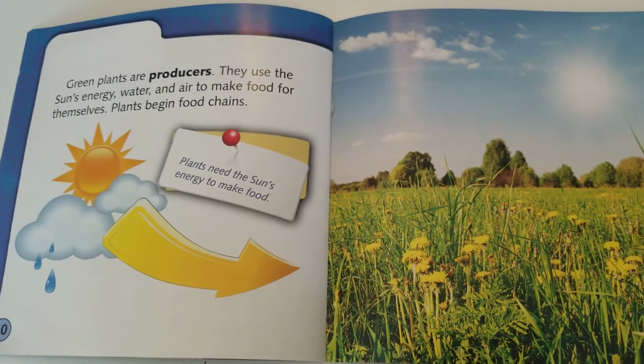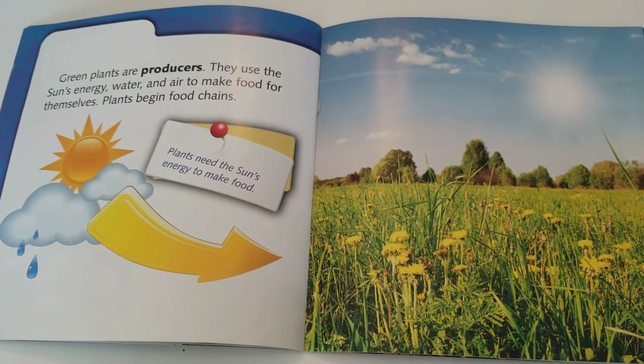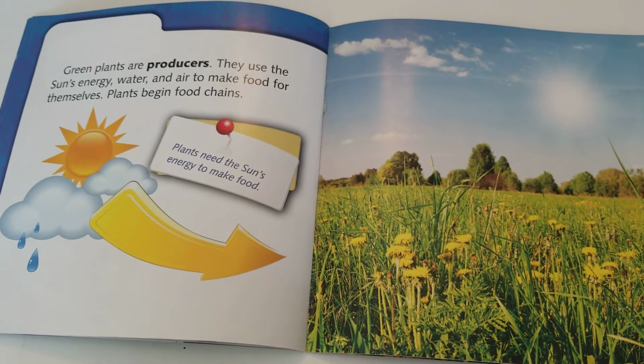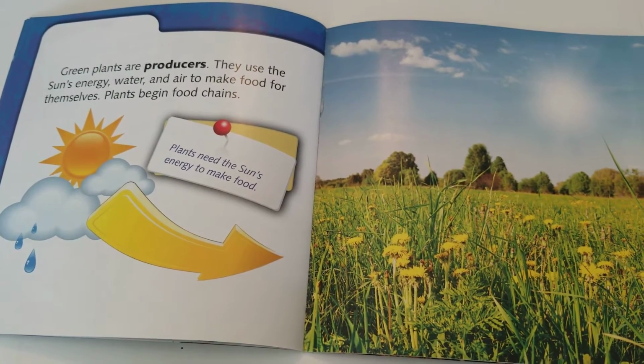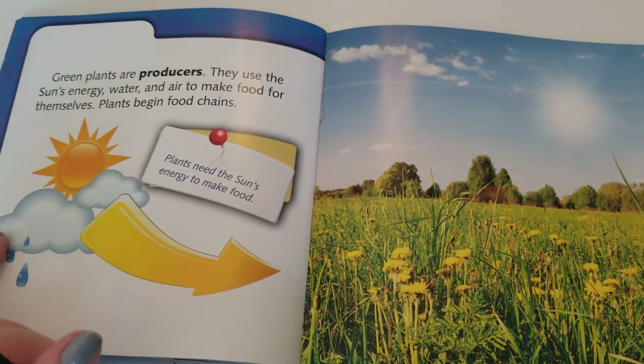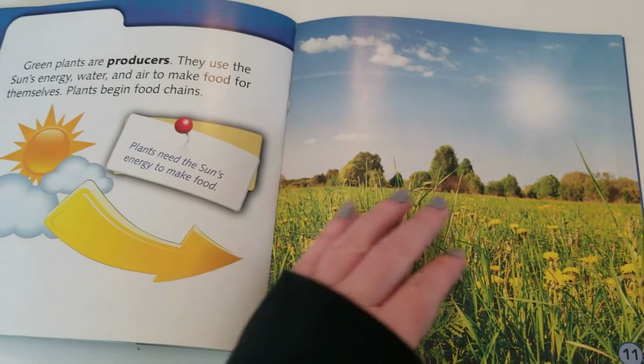Green plants are producers. They use the sun's energy, water, and air to make food for themselves. Plants begin food chains. Plants need the sun's energy to make food. And we knew that, right? The sun, the air, and the water all are what our plants use to make food.